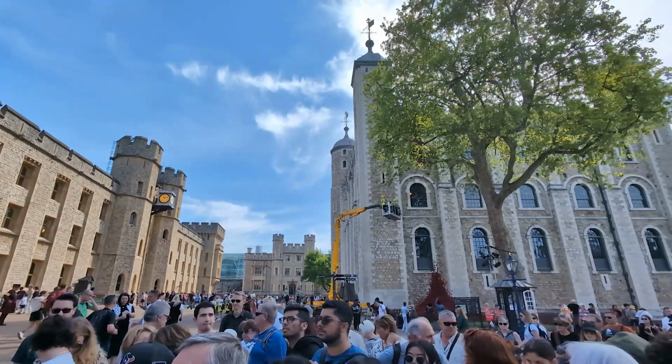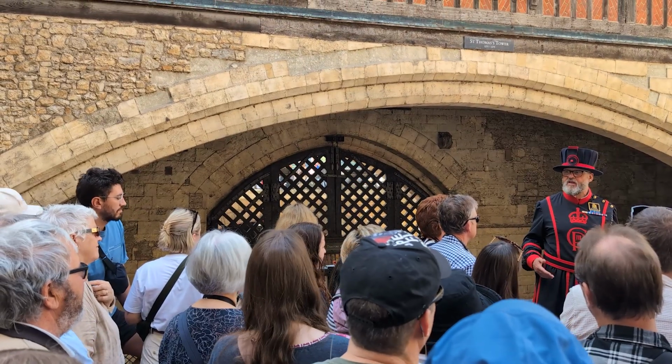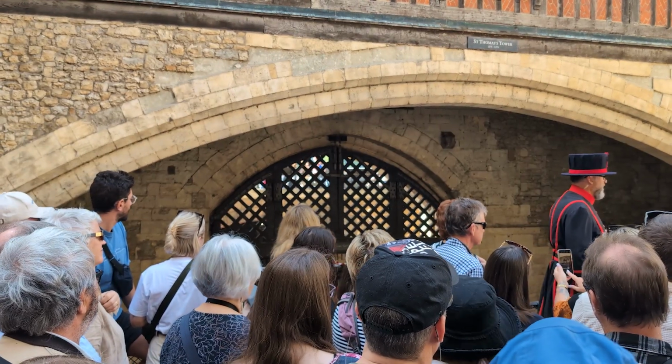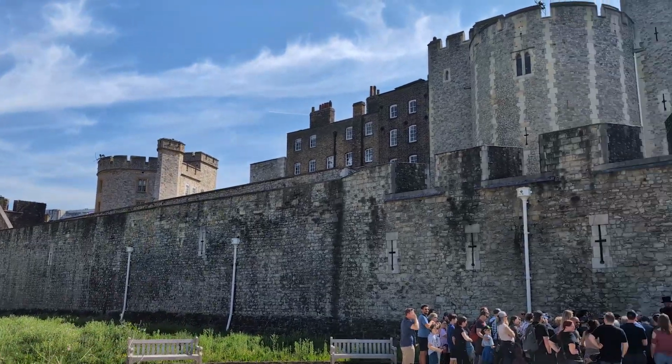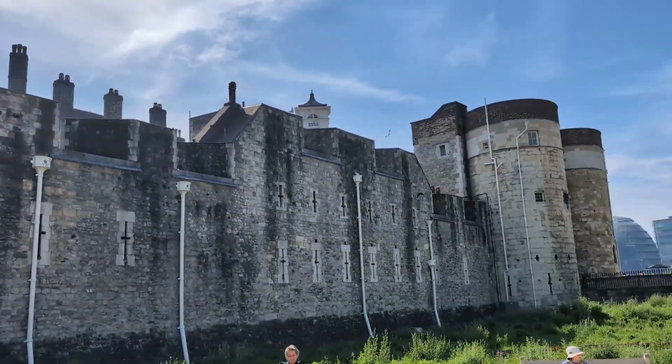They have a rigorous testing routine to even become a yeoman, and they have to have pretty impeccable military backgrounds too. Ours was Gary, and he served decades in the Royal Military as a master sniper and several years as a police officer before becoming a yeoman, and he says it's the best job he's ever had. He was great, and it was a great tour.